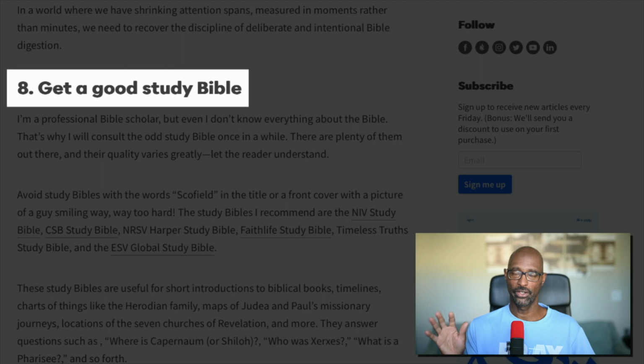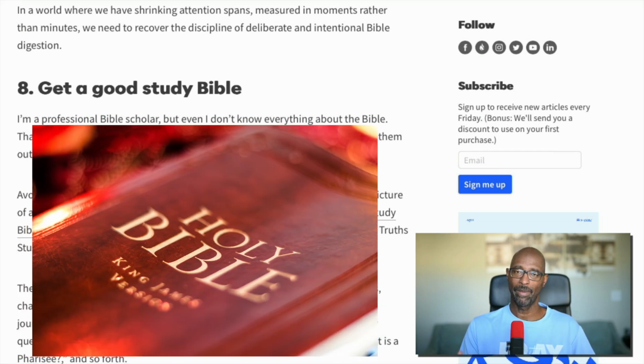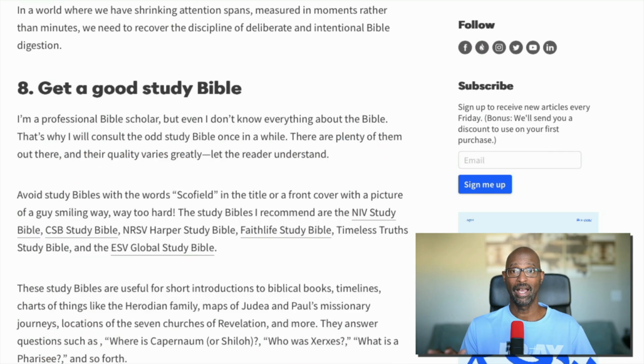Every Christian needs a good study Bible. Now, when I came up as a new believer, all I had was a King James Bible, and it was not a study Bible, so it was just scriptures. And there were very few cross references. And so it was very difficult as a new believer for me to understand scripture.